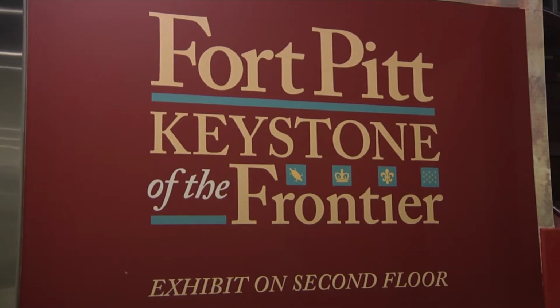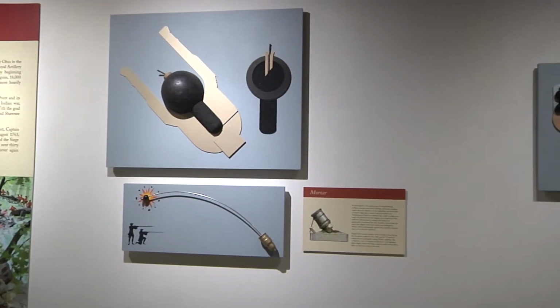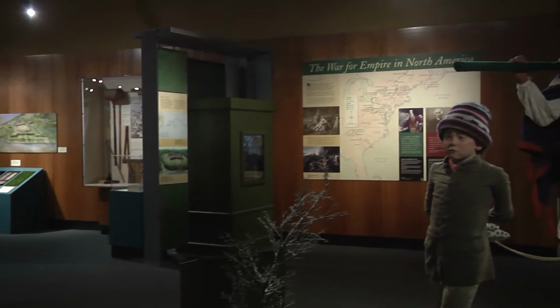And then once you get upstairs, we have displays with artifacts, videos, kind of takes you through the timeline of when Fort Pitt had a play in all of this.